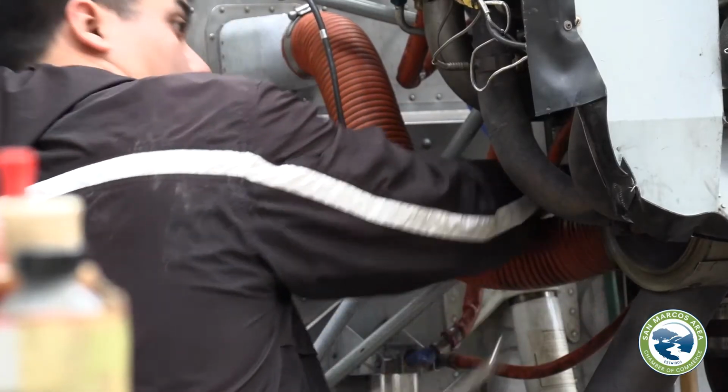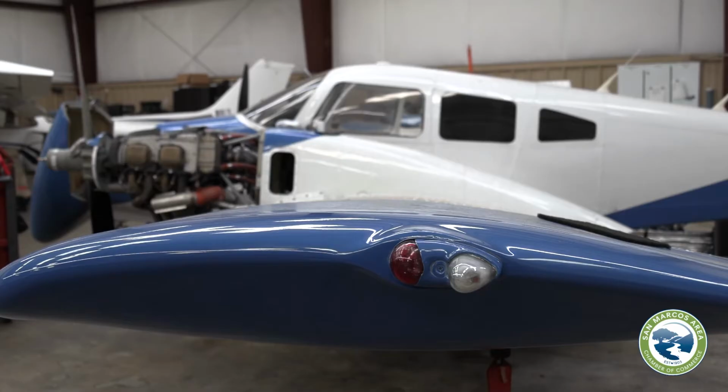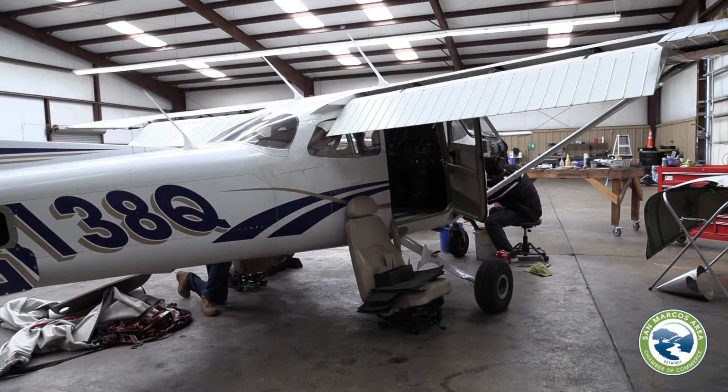And so after we do the inspection, we make a logbook entry of everything that was done to the aircraft, and then you certify that it's returned to service and that it's safe to fly. So if something happens to the airplane, they will come wanting to talk to you about it.